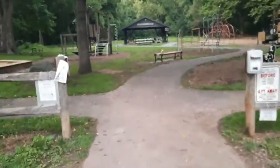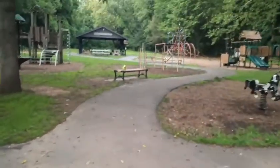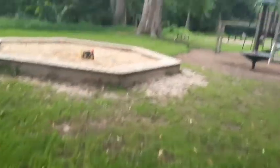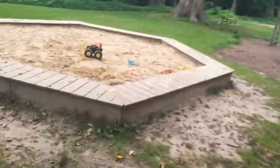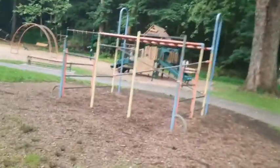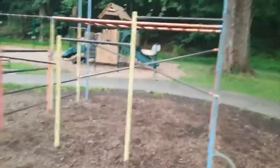Well, this is the entrance to the park. There's someone back there, so I'm gonna give a quick tour, and once they leave, a detailed tour. This is a sandbox. We're not playing in that. That sand does not look like the safest thing to play in. There's a bench over there. They got like a monkey bar, jungle gym thing.